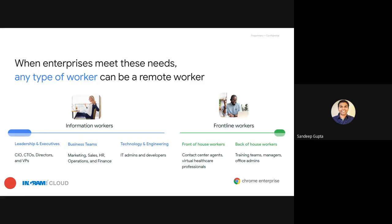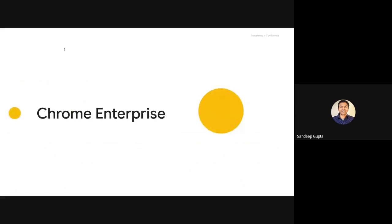Really taking a look at contact centers, healthcare professionals, training teams, managers, office admins. So regardless of the type of work that you're doing, all of these workers can be remote workers. That being said, I think we're going to start by diving into our first product, Chrome Enterprise. And with that, I will hand it over.